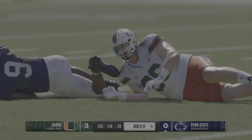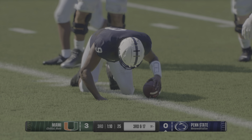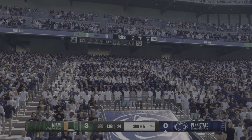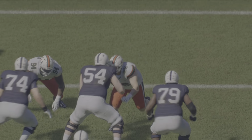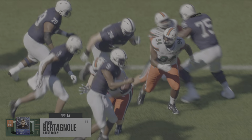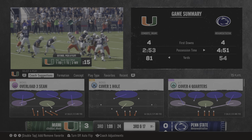Pressure is on the way, and the pressure has arrived, and down he goes at the 30. That's a good example there of complementary defense. The DBs and linebackers are playing zone, they're playing their spaces, and they force the QB to have to hold the ball, try to work through his progressions, and then the pass rush, they win up front.